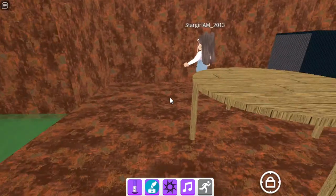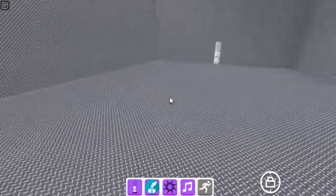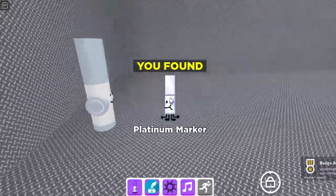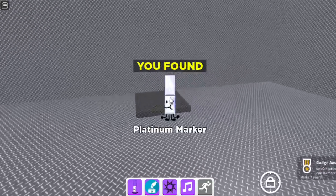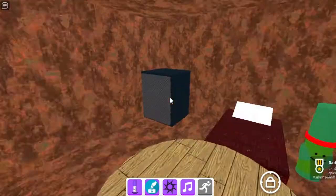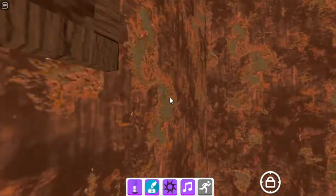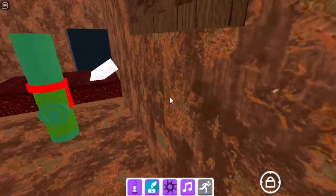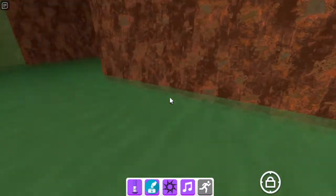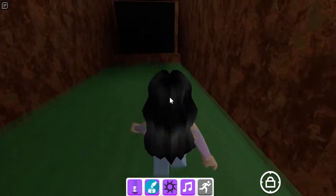But right now, we found this weird sewer. Go in the freezer, I found one. I found the platinum marker. Did you get the platinum marker? What's in this painting? Nothing suspicious about it, I guess. It's like the family of the ninja marker. Let's get out of the sewers. It smells super bad in here.